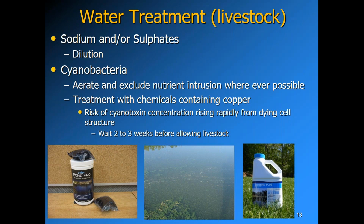So that can work, but if you do end up having to treat it with a copper product, make sure you follow the directions. Don't overdose your dugout, because that can cause lots of problems in future, because you're killing off all the beneficial organisms in there. Cyanobacteria is very intolerant to copper, so just a little bit will kill it quite effectively. You just have to worry about it all dying off rapidly and then being at a toxic level for your livestock. That's why you always see in fact sheets about waiting 2 or 3 weeks after you treat it. It's not because of the copper, it's because of the potential for the cyanobacteria toxins to be at a toxic level.